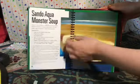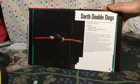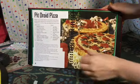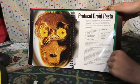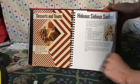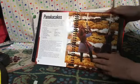Oh, my gosh. So, yeah. And then they got really cool pictures with everything. Look, Darth Double Dogs. Yeah, they got really cool pictures that they staged with all the mini things and stuff with that. Protocol Droid Pasta, doesn't that look cool? So, I very much like this. Looks really cool with all the little characters in there.